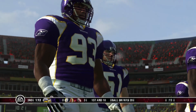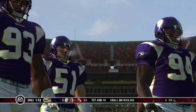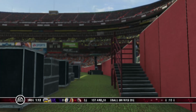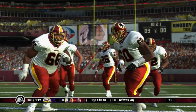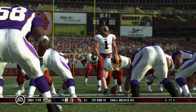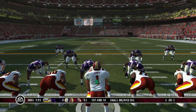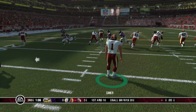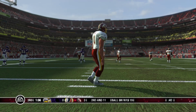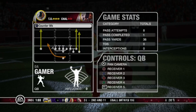First and 10. Ball on the 20. Three technique, spike. Roll it up. Now play. Watch him draw a screen. Right, right. Rainbow right. Reduce 5. Throws left. Corner's over. One man in the backfield. Pitches it left side. Tries the juke. He goes down in the backfield. Portis gets the call. Loss of one.